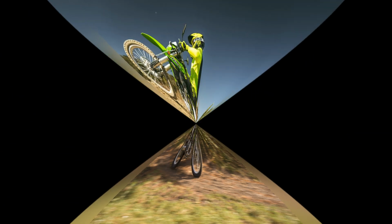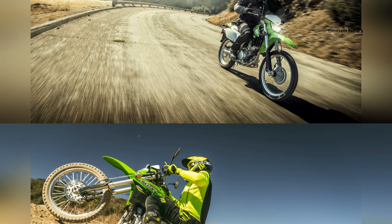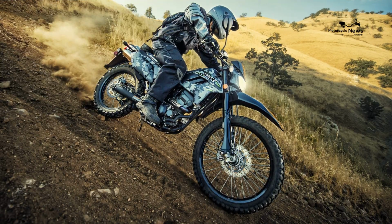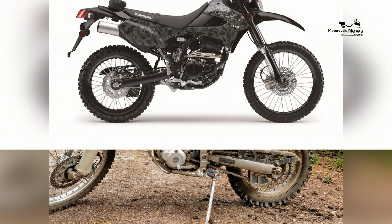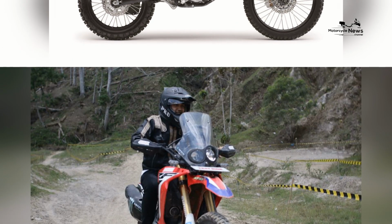Versatile power and off-road capability. At the heart of the Kawasaki KLX250S beats a reliable 249cc liquid-cooled, DOHC, 4-stroke engine. This power plant strikes a harmonious balance between power and approachability, delivering sufficient performance for both on-road cruising and off-road exploration.